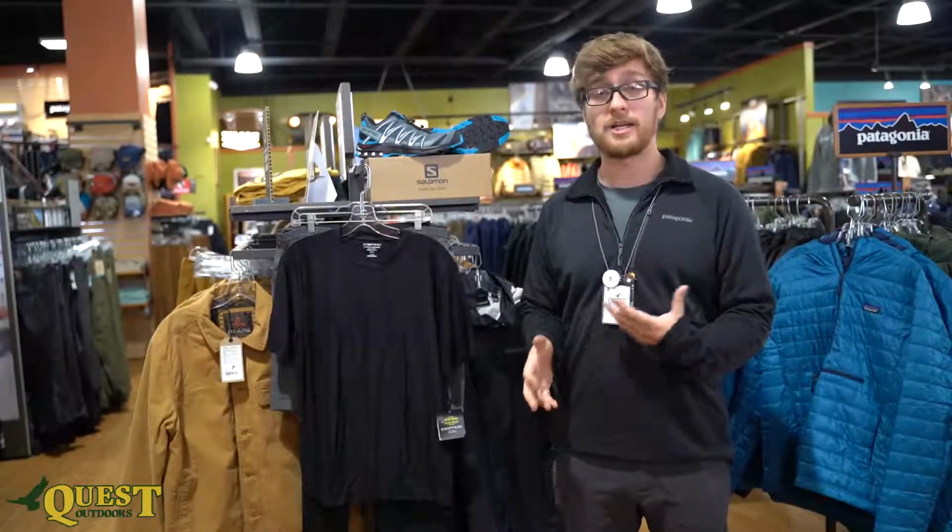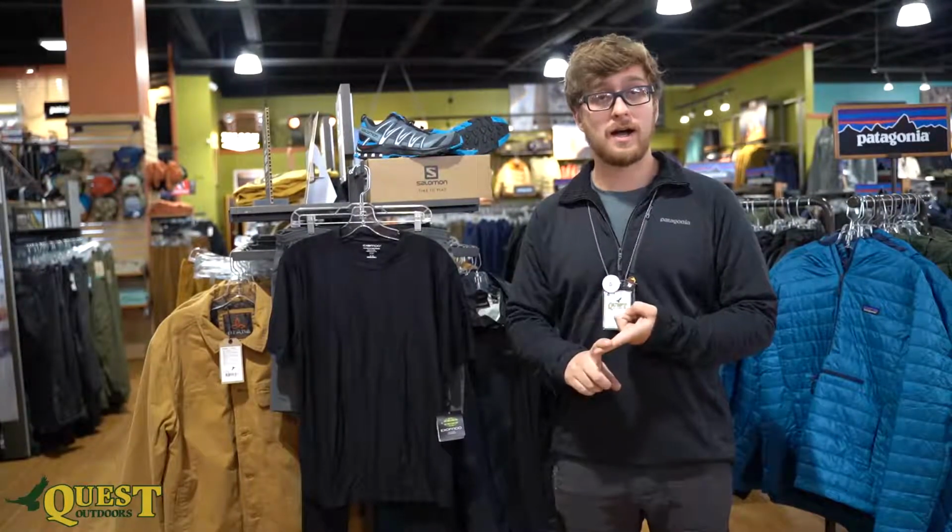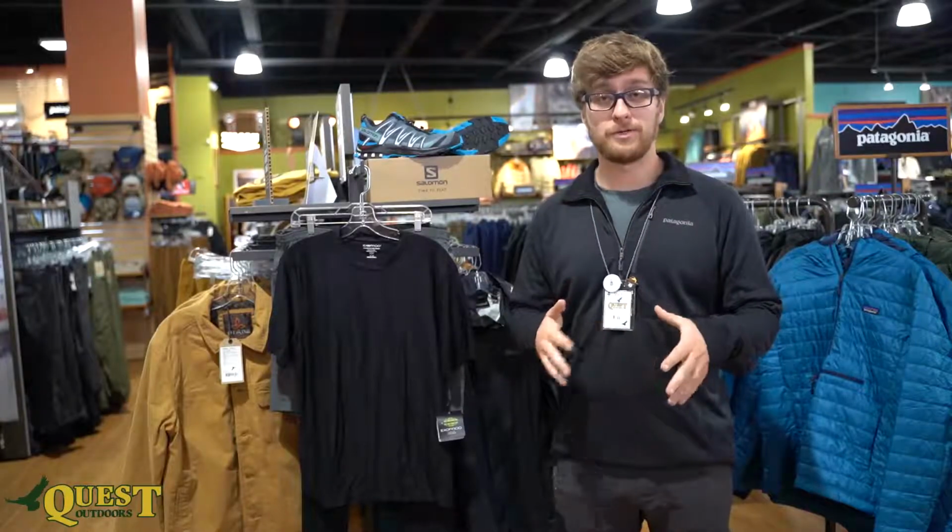Going into summer, we talked about winter, the importance of keeping yourself dry and keeping yourself warm, and for temperature regulation, the pieces like the Patagonia allow for temperature control while still keeping you warm without getting too sweaty.